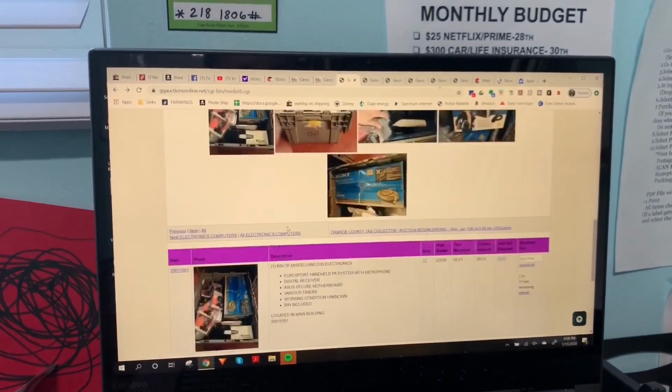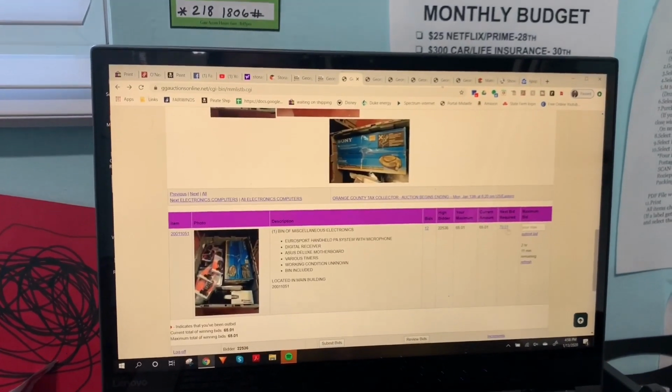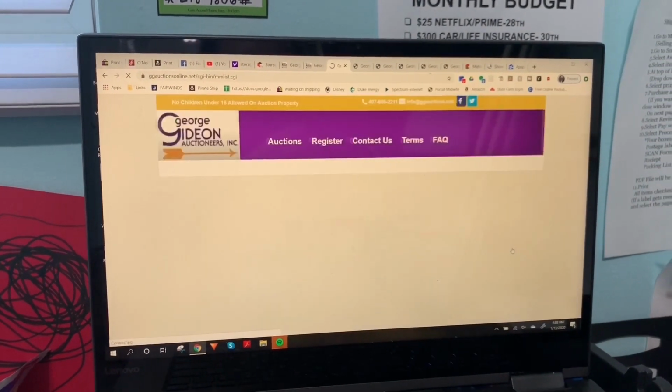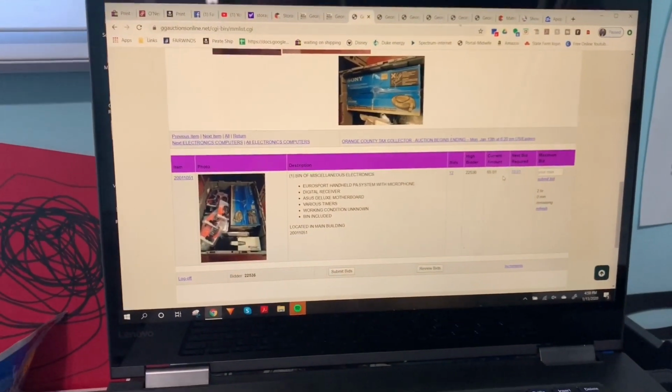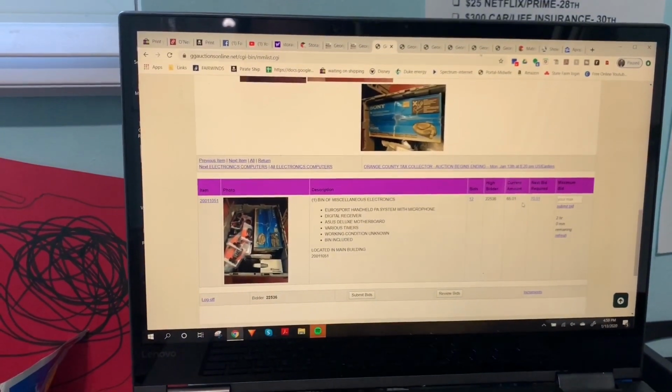It's at $70 right now, and it looks like I am the highest bidder. Let me refresh. I'm still the highest bidder at $65, so I'm totally happy with that. I can make my money back just on one sale.